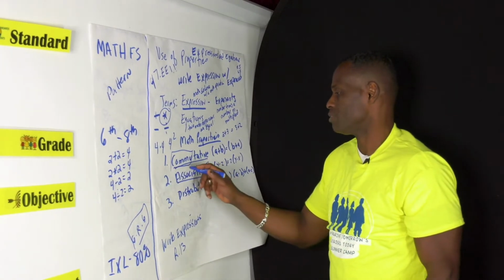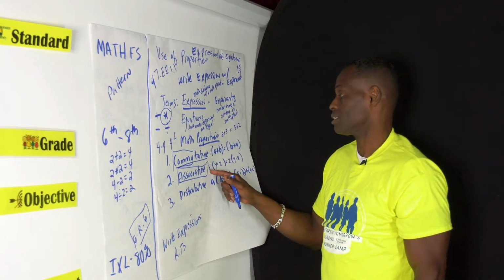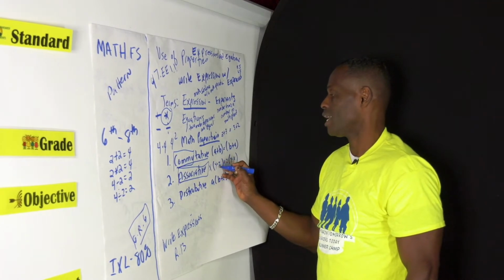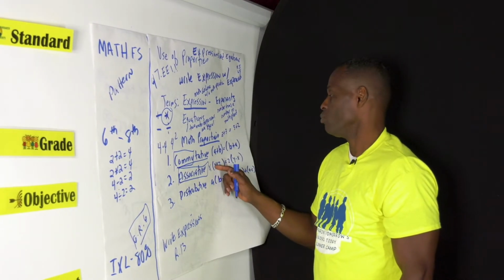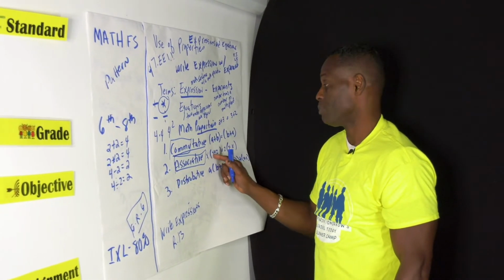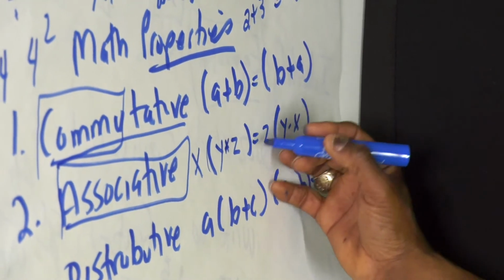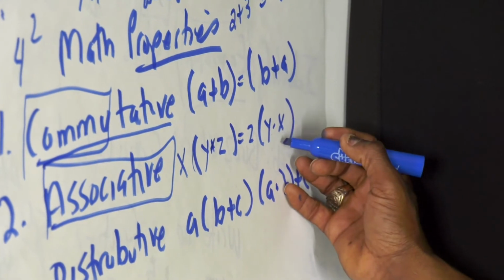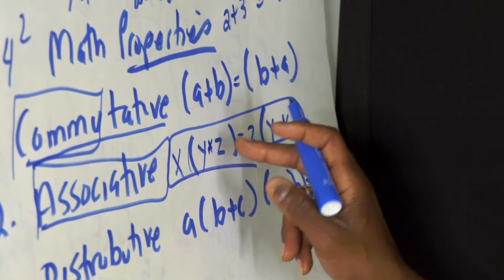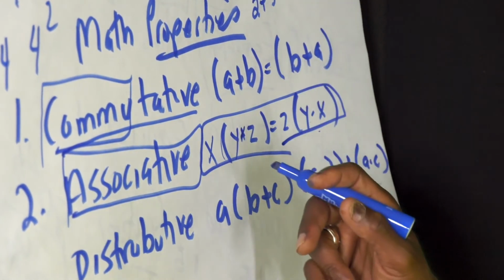Then we have associative. Association, that means they're related. And how this is written out is X is on the outside of the parentheses, and inside is Y, and this little dot or X or asterisk means multiply. Y times Z is being multiplied here, and the parentheses means to multiply. So that math operation here is multiplication. So it's equal to exactly the same, taking the Z and putting it outside and putting X on the inside and multiplying. These things mean the same, won't change. So whatever number we put in there, the math operation stays the same. We're gonna get basically the same answer. So we're gonna practice some of those.